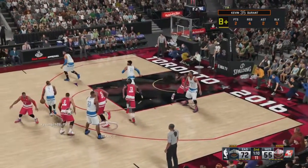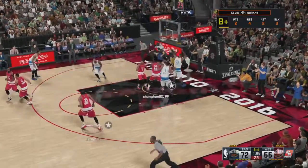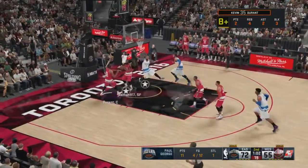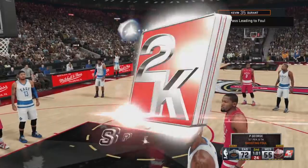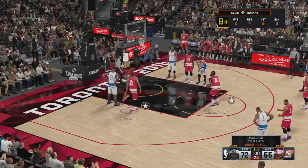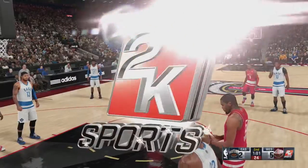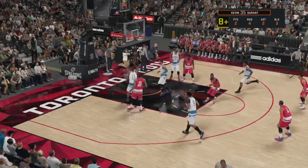Durant's checked in for the West. And the East All-Stars also making a switch. Butler's checked in. It has not been an easy quarter for him, at least offensively speaking. I mean, even from over here, you can see that one pretty clearly. No question about it, Greg. I mean, a ton of contact and a good call by the officials.